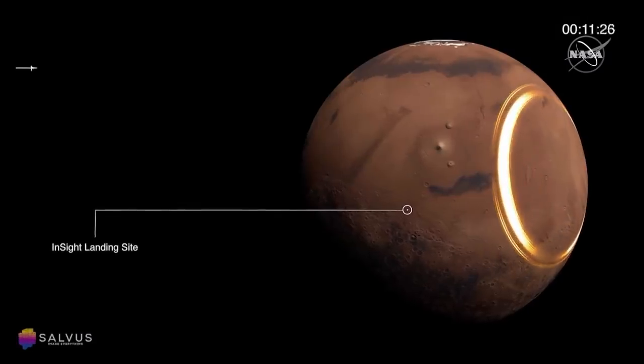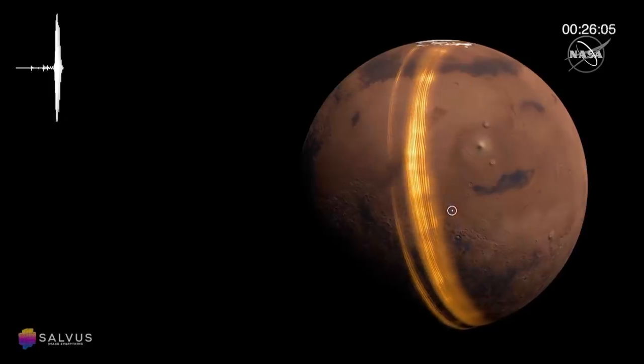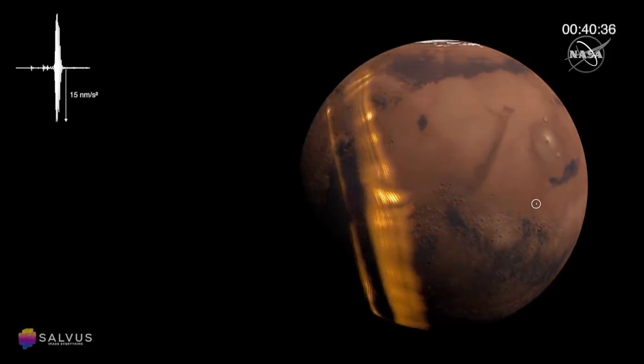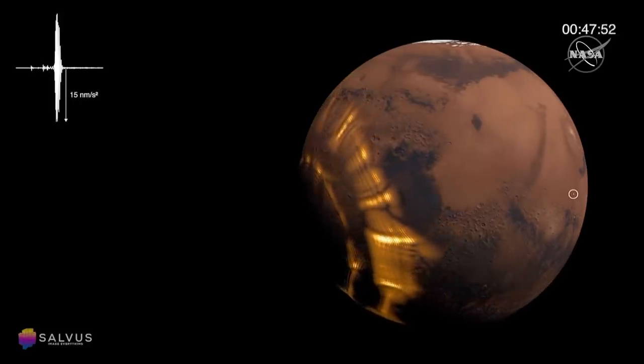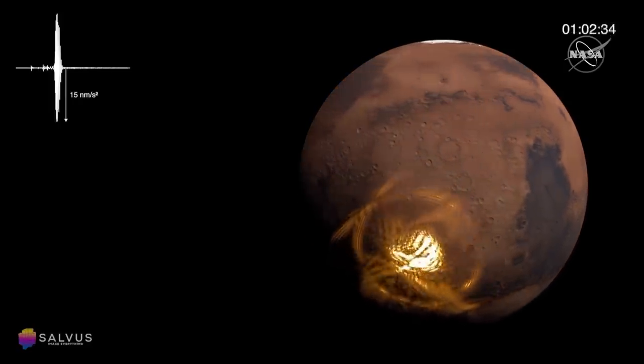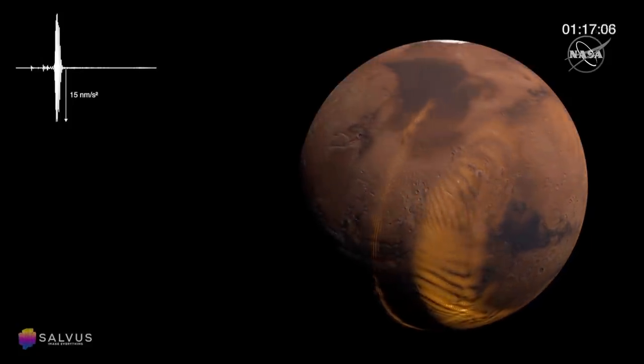We're going to use not only the P and the S waves that you may have heard about, but we're using the surface waves. And here you can see the surface waves moving out from the Mars quake, and as it passes over the InSight lander, you can see the seismogram up there in the upper left-hand corner where you have the wiggles.